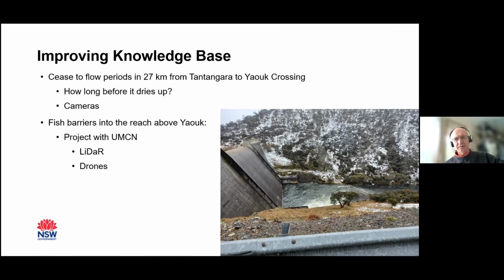And we know that if you turn it off on day one, on day two it's not dry. There are ponds and so on. It does keep wet in various areas. There are some steeper sections that are likely to dry out quicker. But if we can get a better idea of how long it takes to dry up, then we might be able to figure out that if you do flow for a week and then turn it off, maybe we can have no flows from Tantangara for another 4 or 5 days, bring it back on again and know that it's not actually fully dried out.